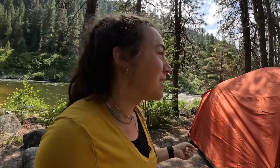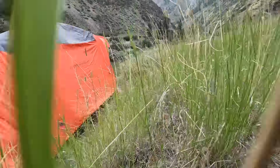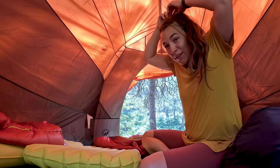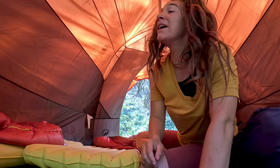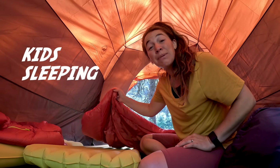So this tent, even though it's a pretty big tent, I mean, it's a solid size, it does get down really small. Like I said, only 19 pounds, so that's just awesome. All right, well, the one other product that I really want to share with you guys that I found really awesome was the kids' sleeping bags.